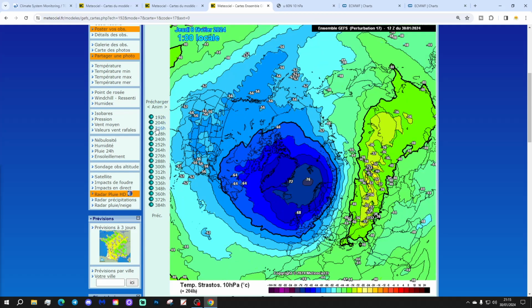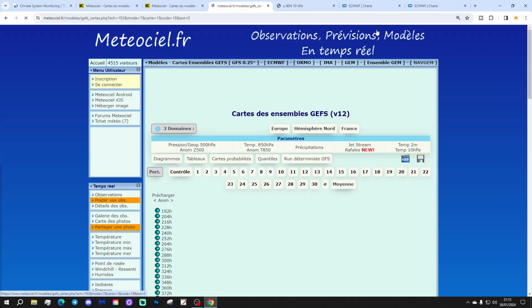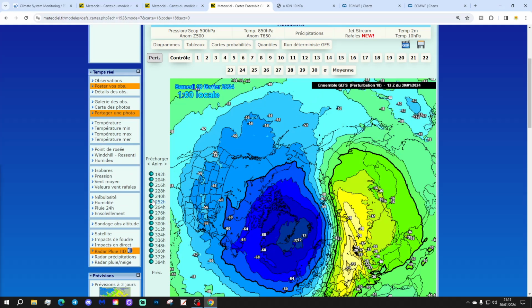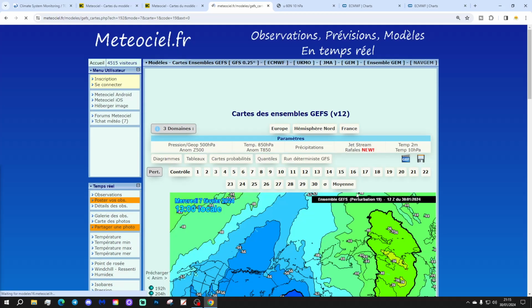Ensemble member number 17. Looks like that. Quite significant warming with that one. Ensemble member number 18. How's number 18 looking? So that one's going for quite a significant one too.